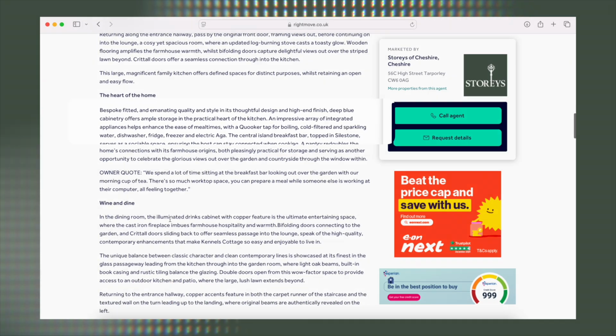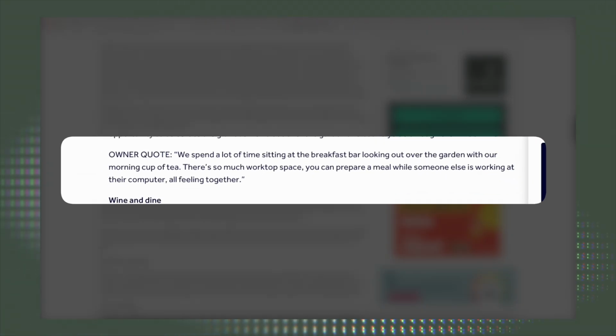We use lifestyle descriptions that pick out those key features and get people excited about the idea of living there, often using owner quotes as well about what it's like to live there to try and give a real picture of that. But you also have to balance that with giving as much information as possible too.